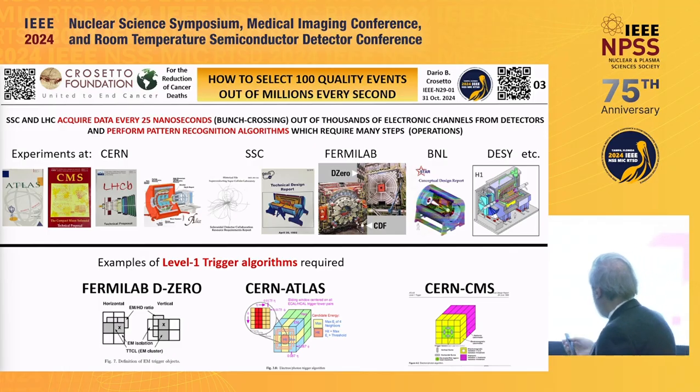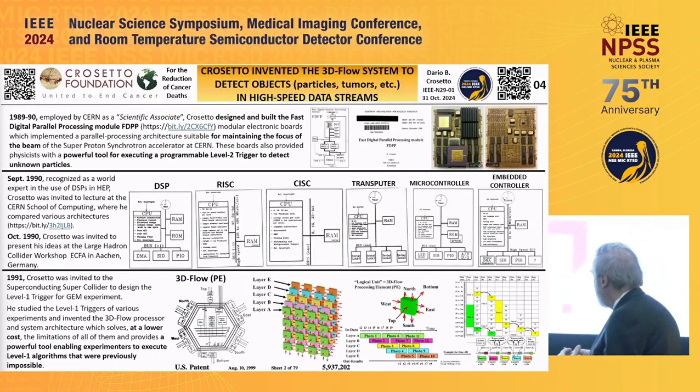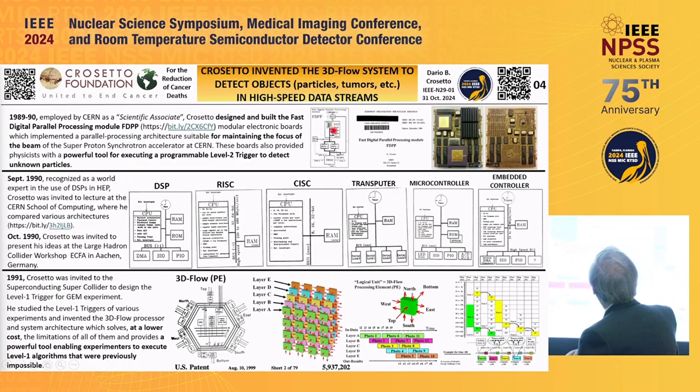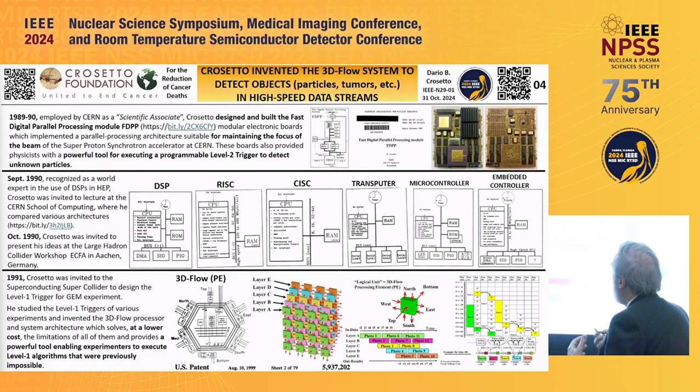CERN Atlas is a 4x4, excuse me, I missed it. This is CMS and this is Atlas. 4x4 and 3x3 for CMS. So what I did, I studied the algorithm, and where I came from, when I was at CERN, employed by CERN as scientific associate in 1989-90, I designed this board that you can see right here, this one, FD fast data processing for the second level trigger, because at the second level you can already run some programs.